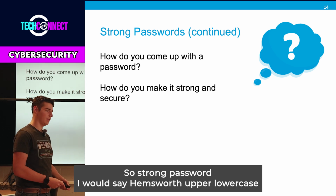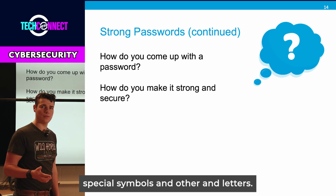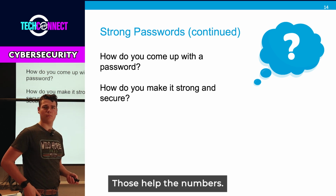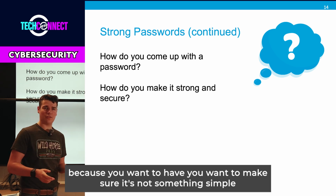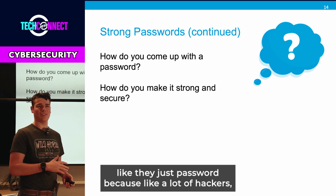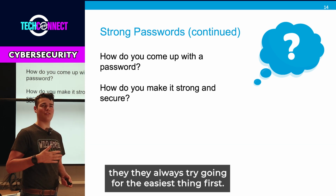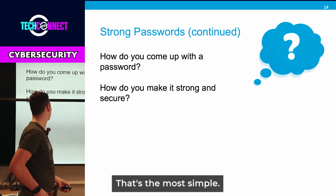So a strong password, I would say, comes with upper and lowercase letters, special symbols, and numbers. Those help. That's good, because you want to make sure it's not something simple like just "password," because a lot of hackers always try going for the easiest thing first, and they'll look for the password that's the most simple.